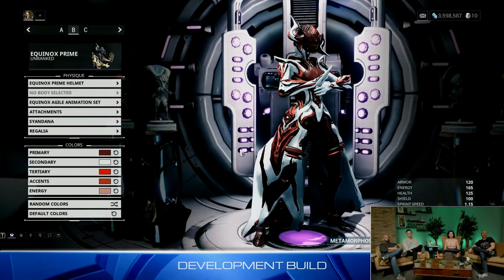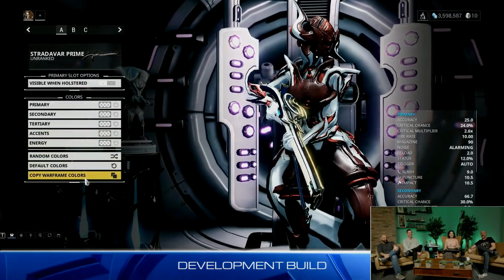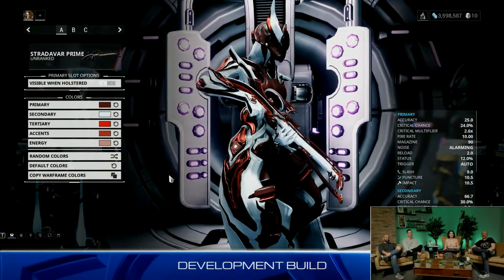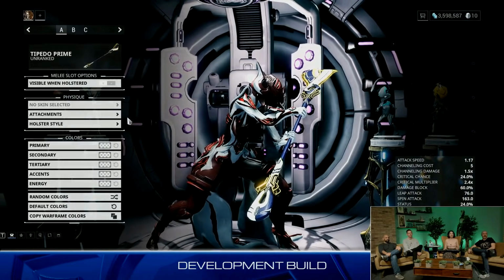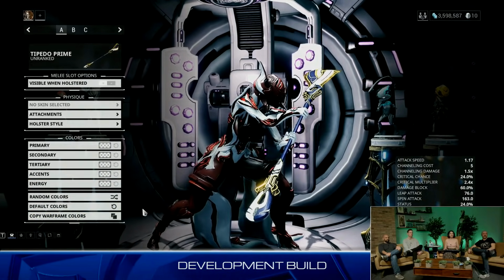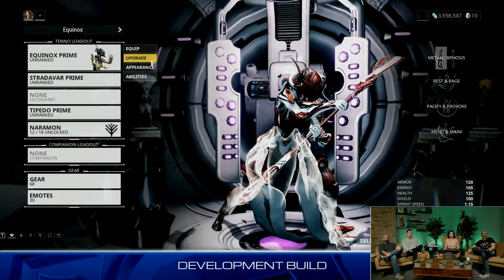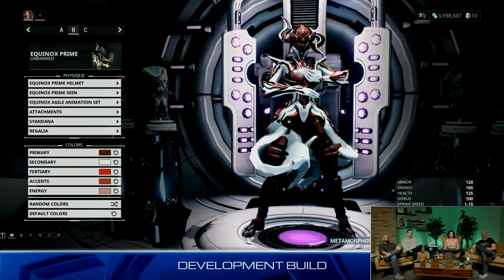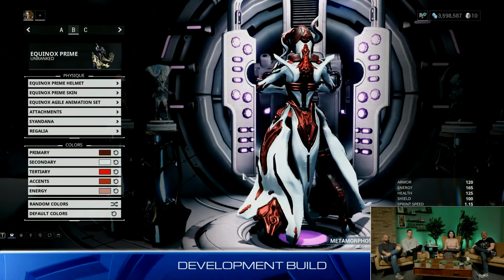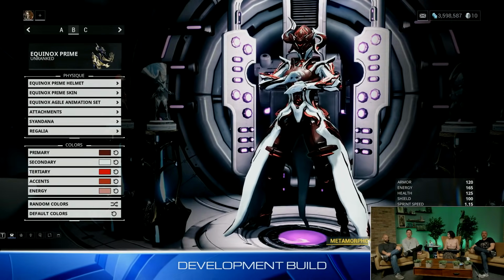Now, along with Equinox Prime in this Prime Access, we are also getting the Stradavar Prime as the primary weapon, and the Tipedo Prime as the melee weapon. And the accessories apparently will be a full armor set and a Sayandana as well. So this Prime Access is coming pretty stacked, if you pick up the accessories as well. I mean, we normally get either an armor set or a Sayandana, not both, as well as two weapons and the frame. So there's plenty to get your hands on.